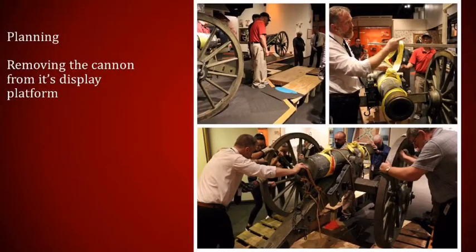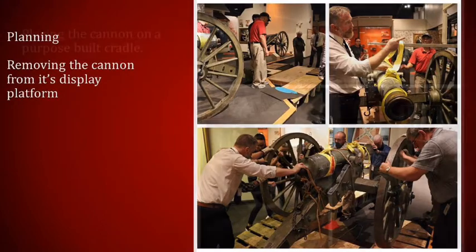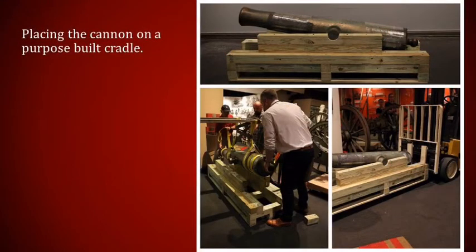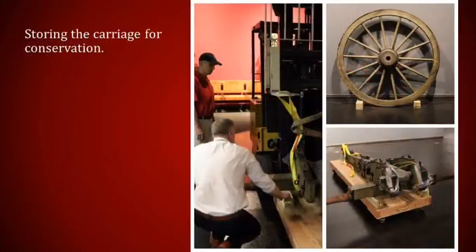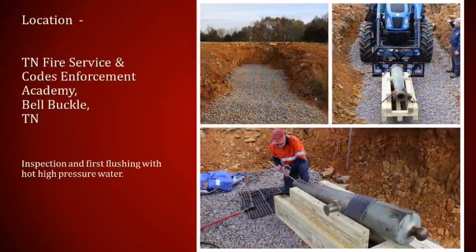So we had to make a platform to wheel it down off its platform. We disassembled it. We took the cannon off and put it on a purpose-built cradle, and this was going to help us when we were treating it. And then we disassembled the carriage. I was told that this was an aluminium carriage. Well, it turned out it wasn't. It was made out of cast iron, and believe me, that made the job a bit different. You can see how many people are trying to wheel that one wheel. And as you can see, the axle here had to be lifted over these display cases to get it out. So we stored the carriage for conservation. And then we went down to the Tennessee Fire Service and Codes Enforcement Academy down in Bellbuckle. They kindly dug this trench out for us.